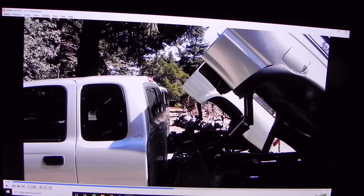It gave it a little extra height, and when you put heavy stuff on the tailgate, it won't raise the front of the bed. And you can see here the comparison between the two.